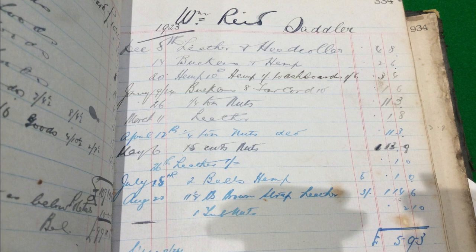2 things that you don't read about now, 2 balls of hemp and 11.5 pounds of brown strap leather. That would be for your bridles and stuff.